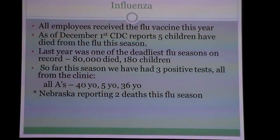Influenza: all employees received the flu vaccine this year. As of December 1st, CDC reported that 5 children have died from the flu this season. Last year was one of the deadliest, and 80,000 people died and 180 were children. So far this season, we've only had 3 positive tests confirmed by a test, and they've come from the clinic, and they've all been the type A, and it's pretty much age 45 and a 36-year-old. And Nebraska is reporting 2 deaths from the flu this season so far.